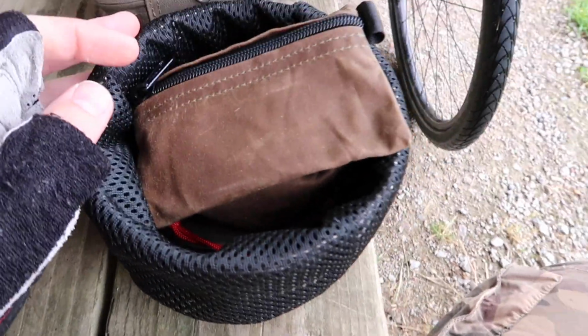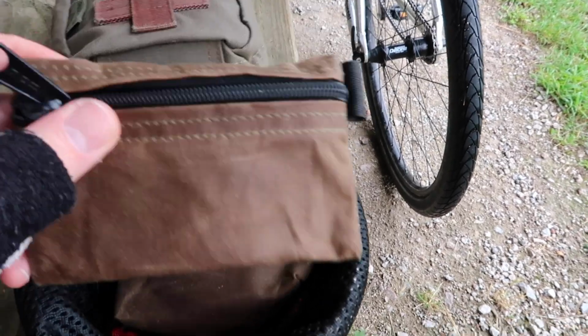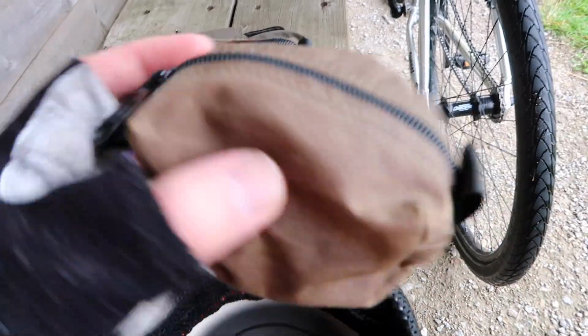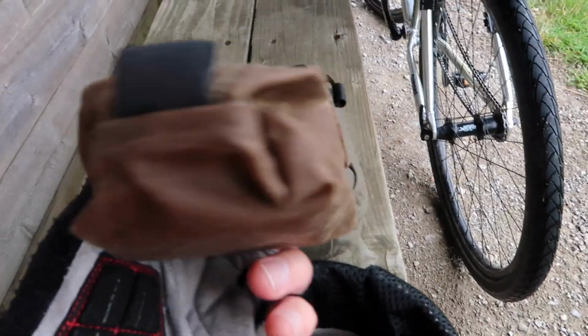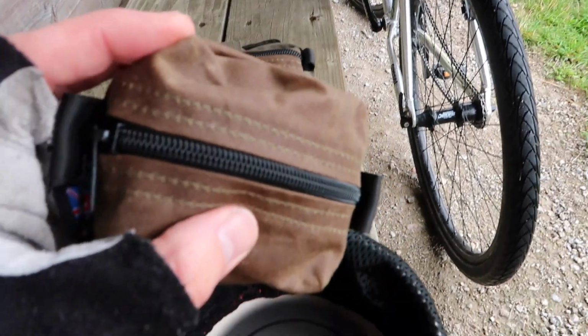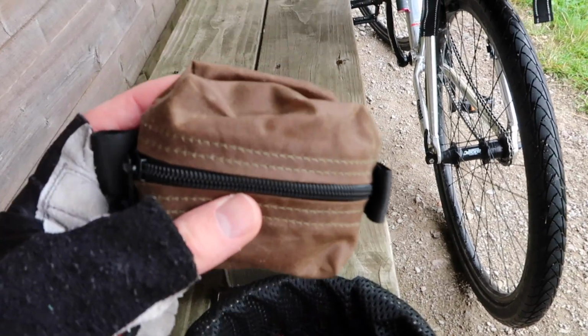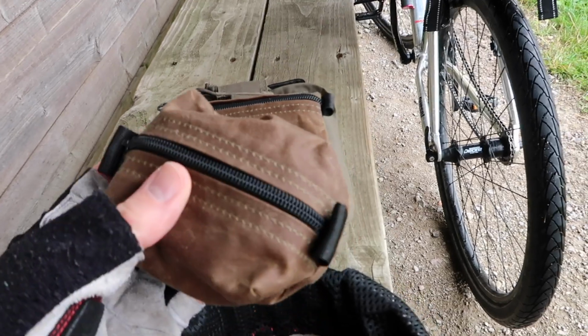Got my little cook kit here. David Fryer's pouches. That one's got like a lighter and matches and things in. That one's got my Trangia burner. He makes really cool pouches. These are the waxed cotton, waxed canvas versions. I'll put a link to his YouTube and his website below. Check him out, some really cool stuff.